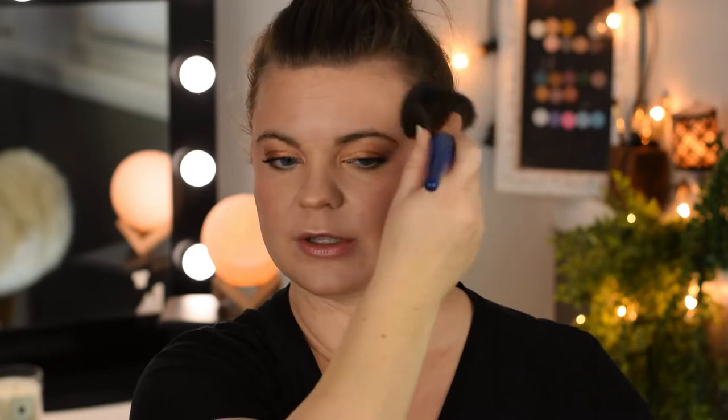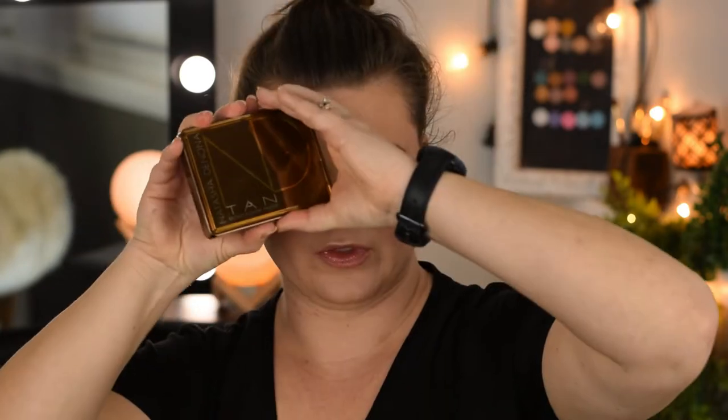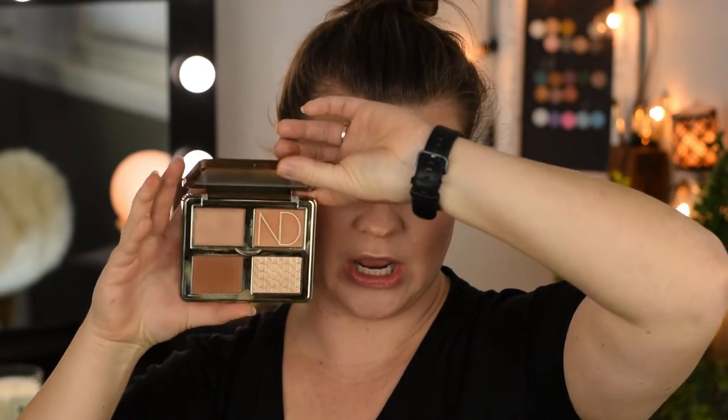And also bringing down this shine just a bit with this shade right here. I feel like this is not like a bronzy bronze, it's more of a shadowy bronze, really. It could almost be like a contour shade. In the Natasha Denona tan, I just don't know.